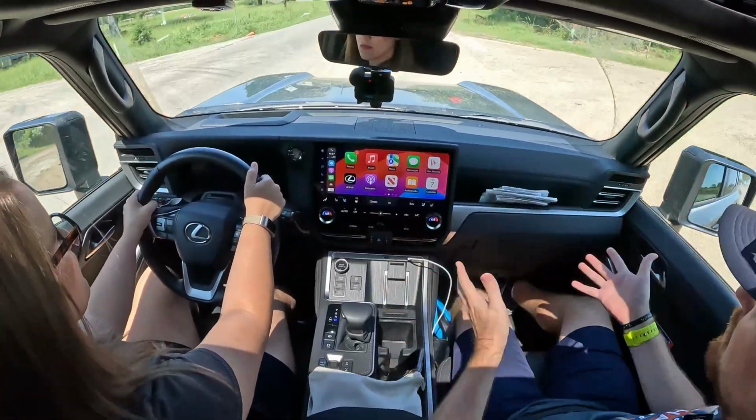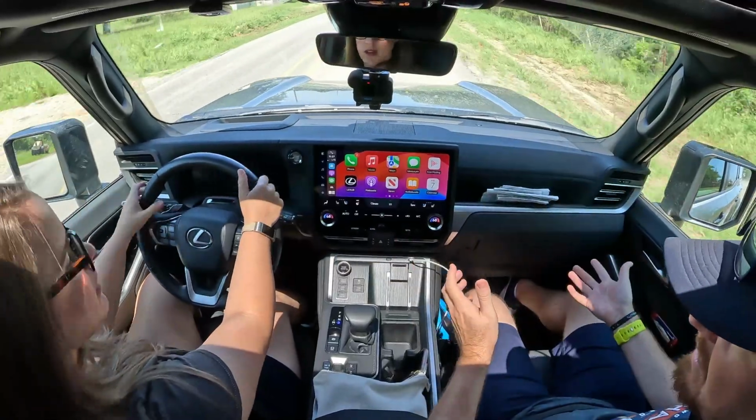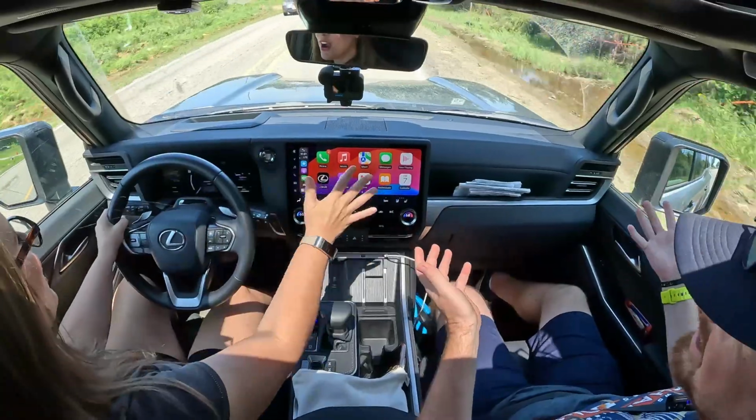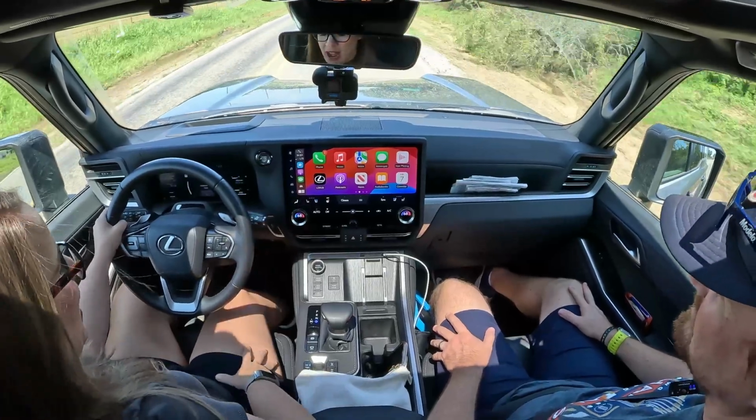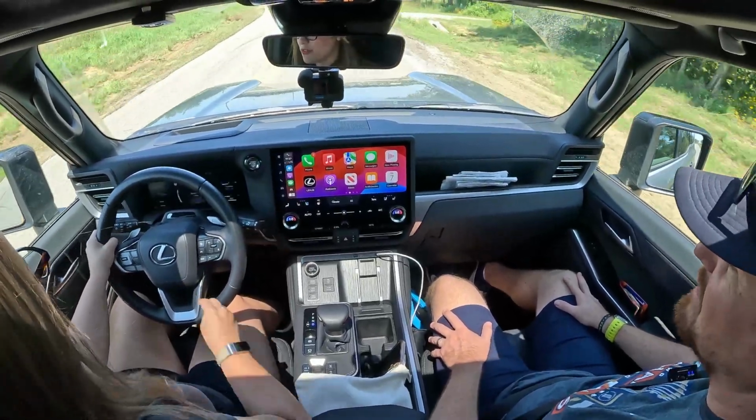What are your thoughts on the look, the design, the functionality? How has it worked for you? So the look goes with the outside. The front, it's kind of the outside. It's boxy. I wouldn't say it's super interesting.